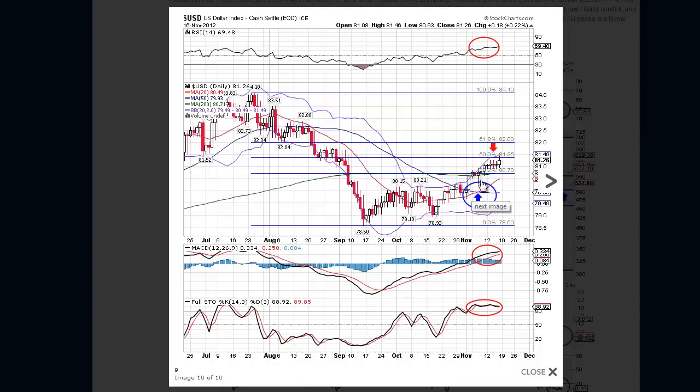So we have a bullish cross here where the 20 period moving average is crossing the 50, but some sort of pullback to lower levels would also be quite healthy for the dollar index, and it might give it the strength to move higher. Alternatively, if we persist with QE3, maybe we could see lower prices to come. So just keep an eye on that as well.